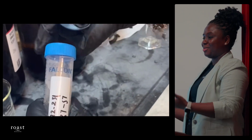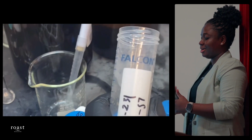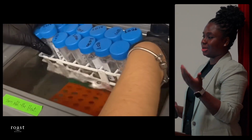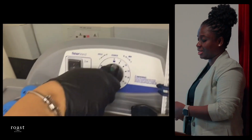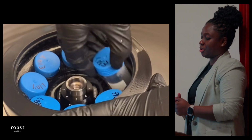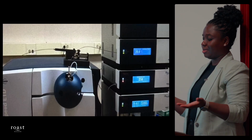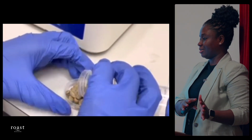And then it goes to the chemistry side. So this is all still the frozen sample. We use 40% methanol for extraction. We put our sample through sonication to separate the liquid and the solid, so that we'll be able to do the HPLC analysis. After sonication, we then put it in a centrifuge to really separate the liquid portion from the solid. And then we'll do the extraction, then HPLC analysis for all the chemical measurements like proteins, lipids, etc.